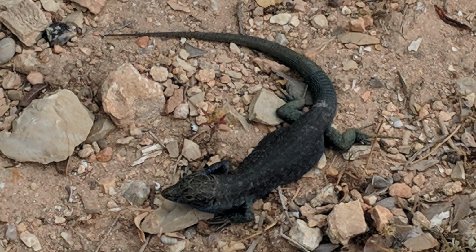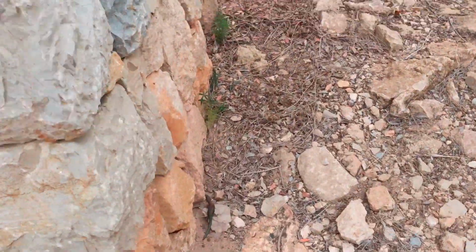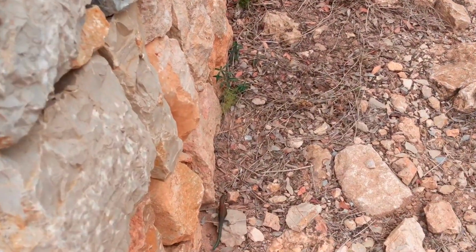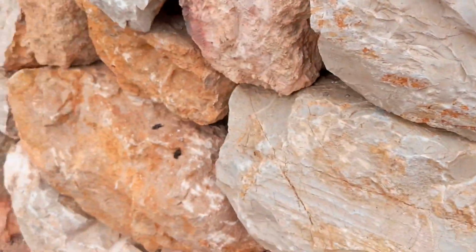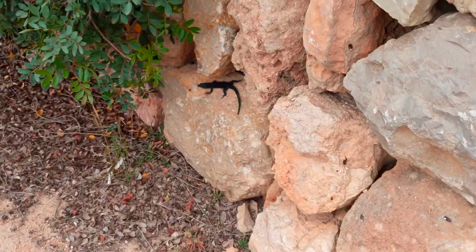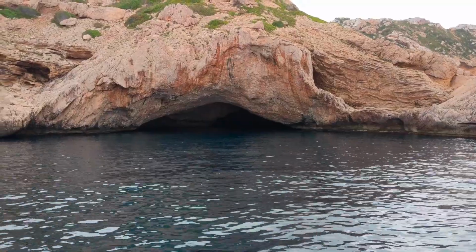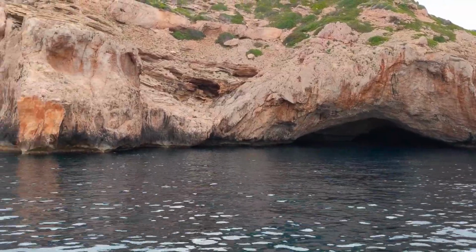In the morning, we took advantage of additional hiking trails and we saw lots of these unique black lizards, which supposedly only exist on Cabrera. Naturally, therefore, they are protected, and they certainly have the run of the place. Oh, peeking out again. Goodbye. It was time to head back to Mallorca, after a quick drive-by of this cave.